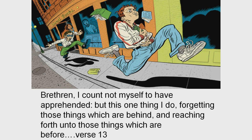So when the heavens look at me still struggling, but so long as I'm in Jesus, I don't consider myself to have held it. But this one thing I do, I keep struggling daily. I fall. Though a righteous man falls seven times, yet will he rise up again. I'm still in the game. I'm down, but I'm not out.